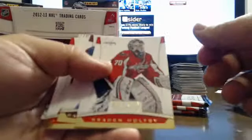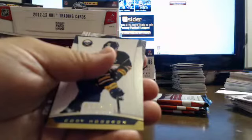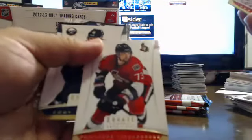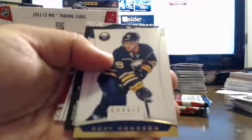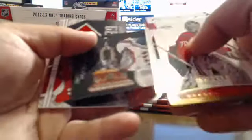Corners ding easy. Braden Holtby, Gabriel Landeskog. I can't even see that guy's name. Guillaume Latendresse. Cody Hodgson for the Rangers.